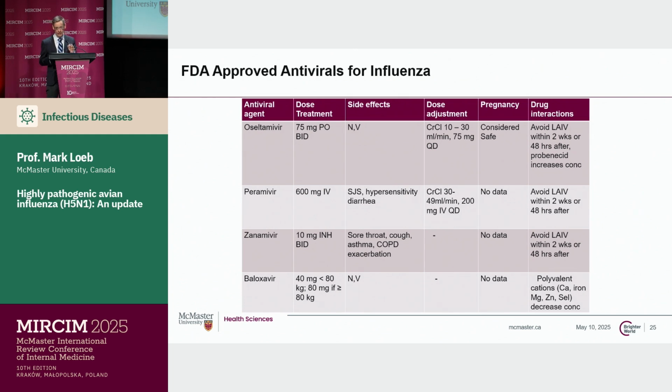Baloxavir is a CAP endonuclease inhibitor. It's dosed at 40 milligrams if you're less than 80 kilograms, or 80 milligrams if you're more. And it's relatively well tolerated, with some nausea and vomiting. There's no data on pregnancy. It's important to avoid polyvalent cations because they will interfere with the absorption of this oral drug.